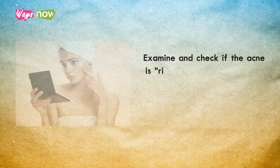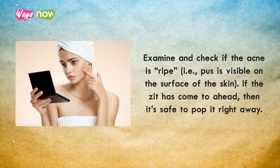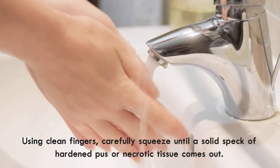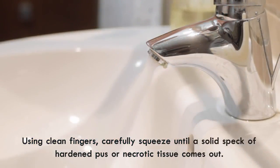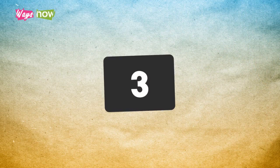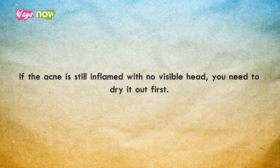2. Examine and check if the acne is ripe. For example, pus is visible on the surface of the skin. If the zit has come to a head, then it's safe to pop it right away. Using clean fingers, carefully squeeze until a solid speck of hardened pus or necrotic tissue comes out. Continue applying pressure until the zit is almost completely flat. Wash your hands.